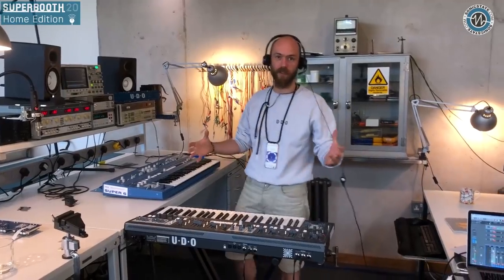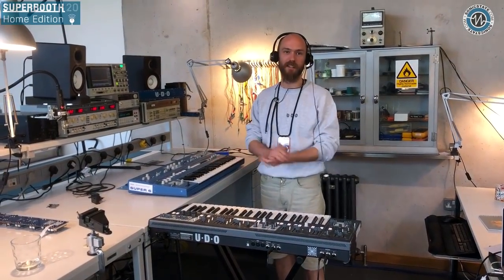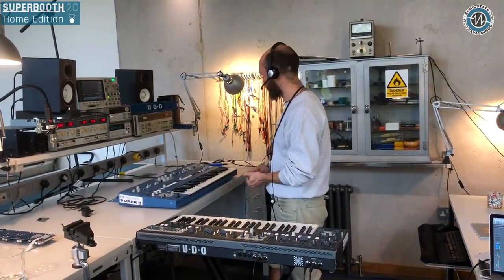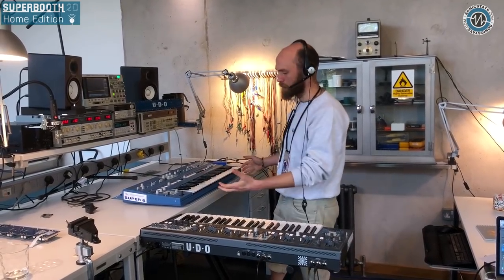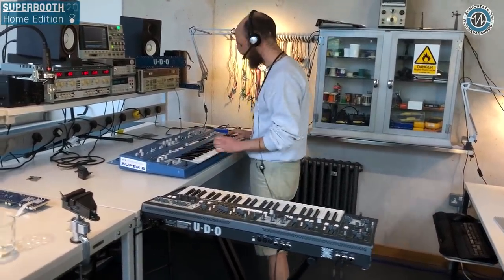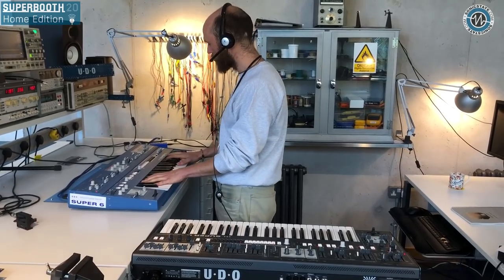So I'm just going to do a little demonstration of how you can play filter resonance across the keys in perfect tracking on the Super 6. And actually, it makes a really nice mellow, warm, natural sound. We have set it up. Hopefully it will sound all right. So what we're listening to is in 12 voice mode, the 12 analog filters all playing together.